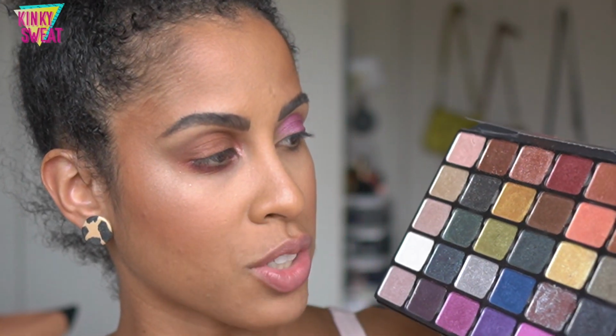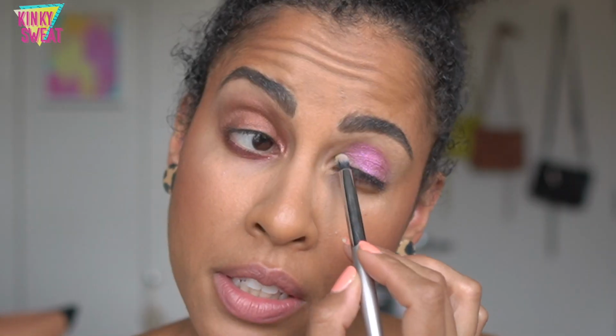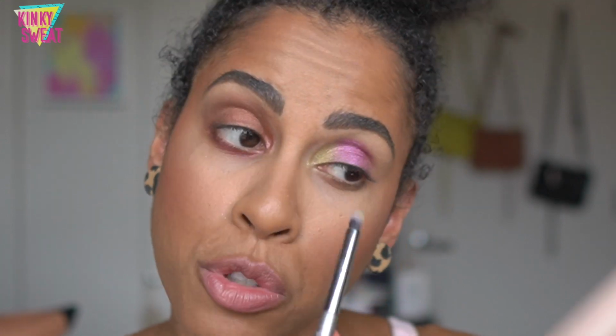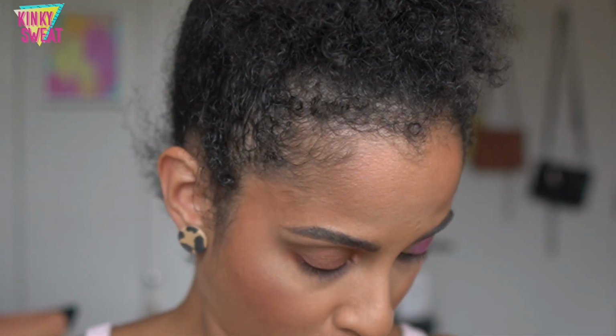Ooh, I think we gotta go to chartreuse. Placing that on the inner part with my V31. This is great for not only the inner tear duct, but the innermost part of the lid if you want to place a little more color there. Well, we're having a party with this eye.